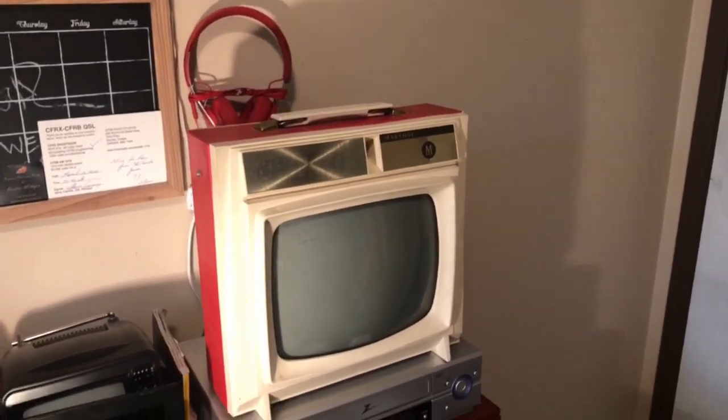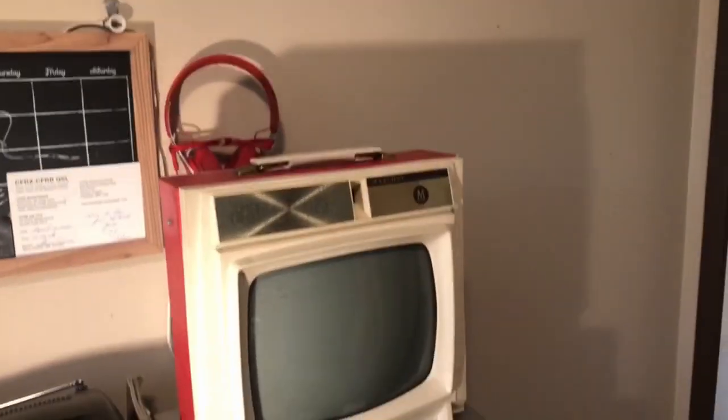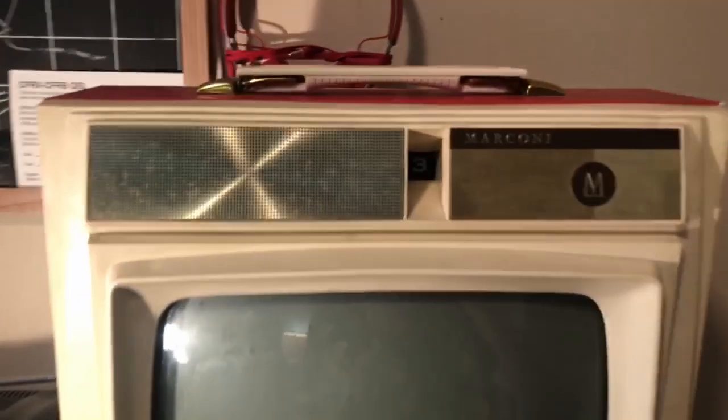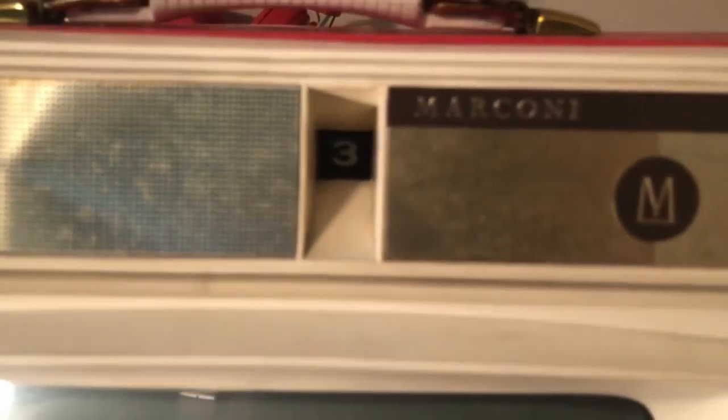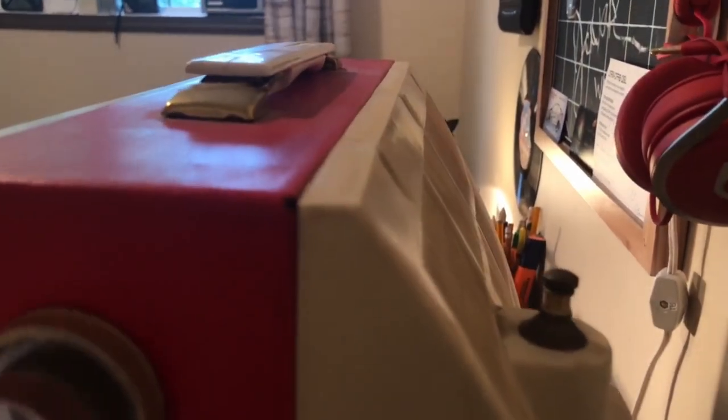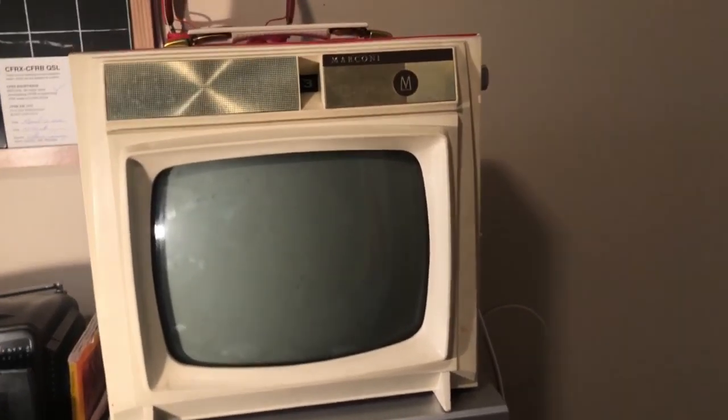And that's part of the reason why I bought this. I'm looking to widen my collection of vacuum tube TVs. I have a lot of vacuum tube radios, but not very many vacuum tube TVs. So this is quite cool, and these are quite rare. And I love the Canadian-made stuff, not just because I'm Canadian, but some of it is just really cool. But yeah, neat set.